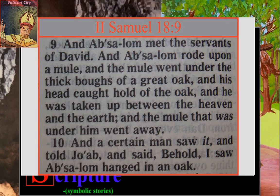And Absalom met the servants of David, and Absalom rode upon a mule, and the mule went under the thick boughs of a great oak, and his head caught hold of the oak, and he was taken up between the heaven and the earth. And the mule that was under him went away. And a certain man saw it, and told Joab, and said, Behold, I saw Absalom hanged in an oak. So it's like he's riding on the ass, trying to become king. But like Balaam's ass, he can't go anywhere he's not supposed to. And the oak together, with his hair, his pride, all conspire together to hang him on the oak, pull him off the mule and kill him.